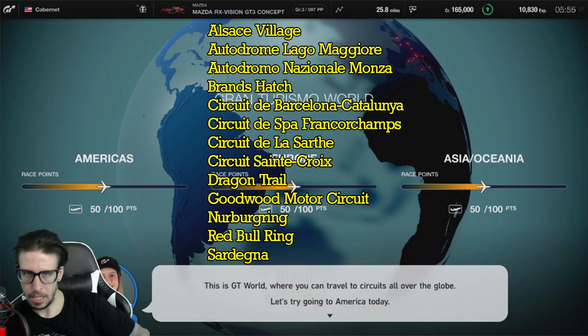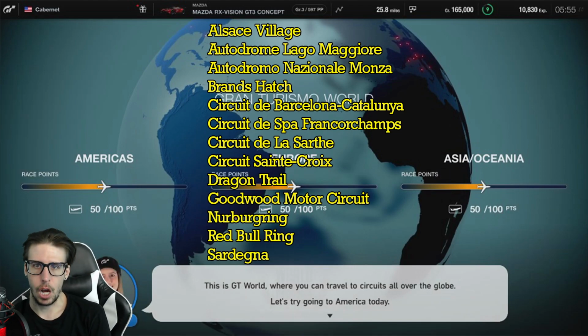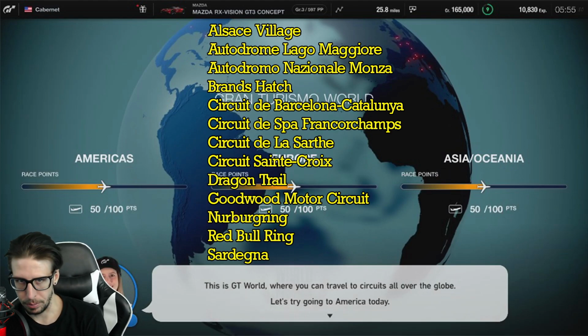So we got, I'll say, village. We got Lago Maggiore. I'm going to butcher some of these names. Okay, I've never actually heard them. I've only seen them in games, so I had to figure it out myself. And being over here in America, we can't pronounce things. All right, so then you got Nazionale Monza. We'll just call it Monza.